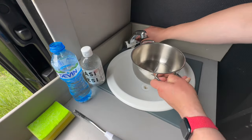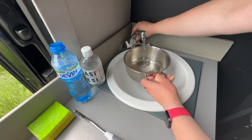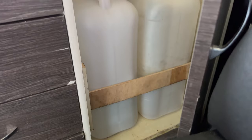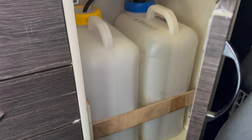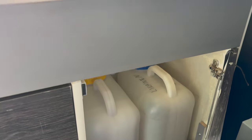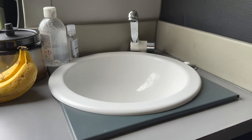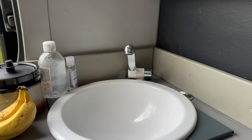I also have a working sink and drinkable tap water directly in the van, so it makes life so much more easy. I have two water tanks underneath the sink, one being clean water and one being dirty water. Usually one full tank will give me about a week, and it's good to empty the dirty water at the same time so it doesn't start to stink.